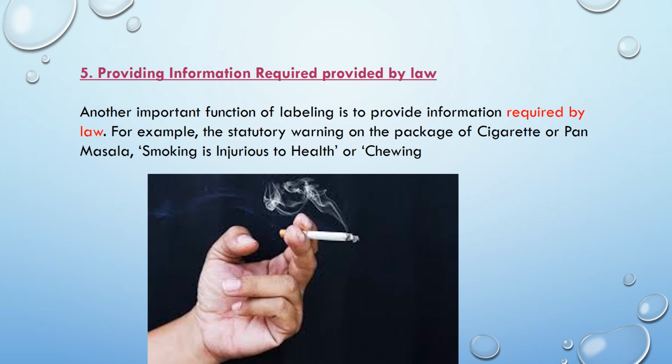Now, the last point is providing information required by law. Now, what exactly is it? It refers to certain packages. Like for example, you take a cigarette packet. On the cigarette packet it says smoking is very injurious to health. Even on a liquor bottle, I didn't want to put a liquor bottle here, but on the liquor bottle it'll actually say drinking is injurious to health, it gives you cancer, it is not really healthy. So what are they saying? These are nothing but warnings or statutory warnings, where they are warning you that it is not safe for you to take such kinds of products or use these kinds of products.